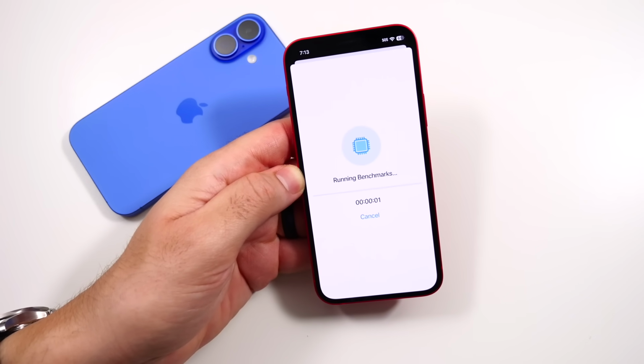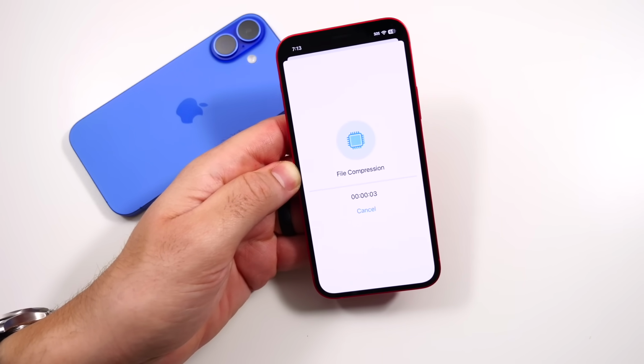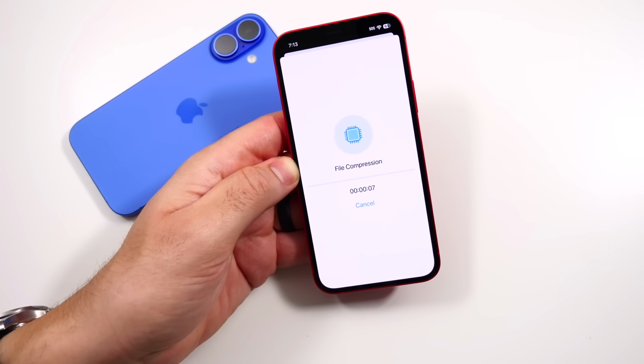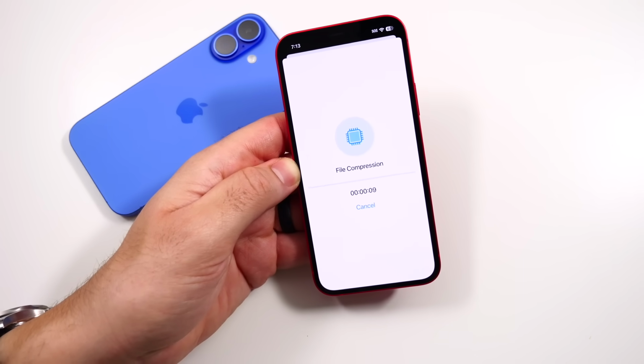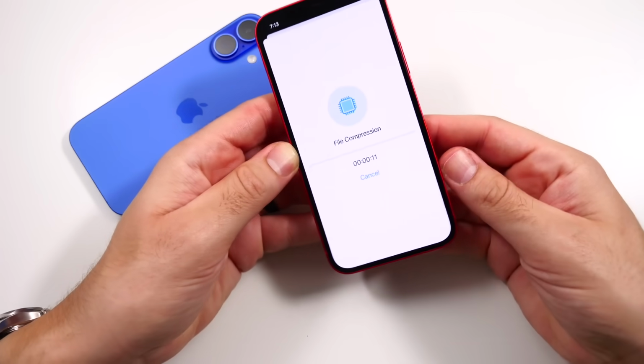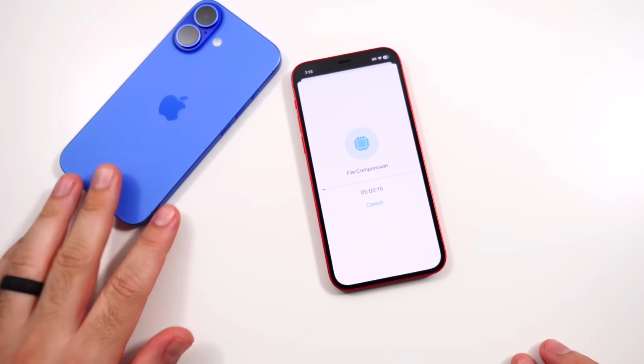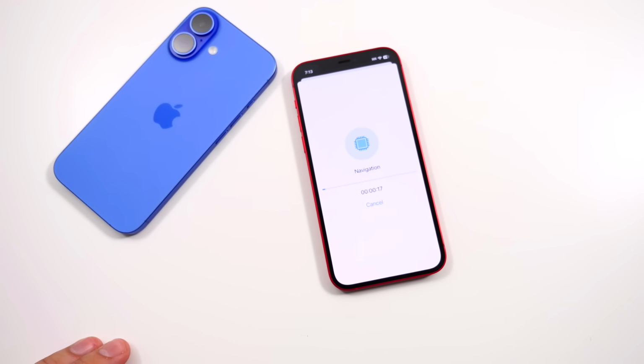As we showed in the real world use for your day-to-day casual iPhone use, this phone is only going to slow you down if you're heavy multitasking, if you're heavy switching apps. Other than that, if you're just locked in on one at a time, the iPhone 12 still performs just fine. I'll be back when Geekbench 6 is done.